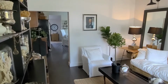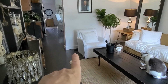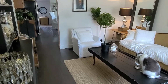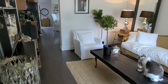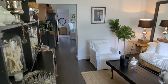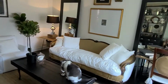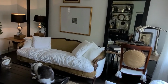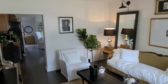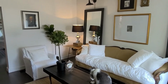I think the things that got me first were the dark floors and the very thick, chunky, simple baseboards. For some reason, those things just read really farmhouse to me, and that's what I saw when I first walked in through the front door right behind me, and I knew I could make it into my version of a little farmhouse. And I knew I would have to paint it white. It would not be the same any other color. It just wouldn't, at least to me.